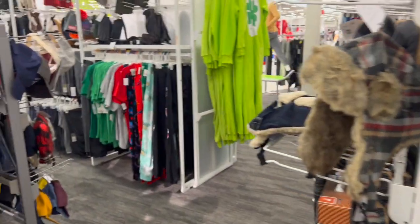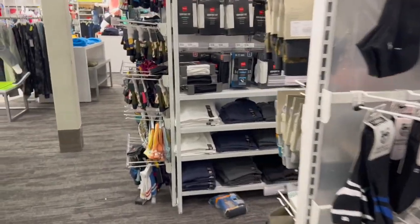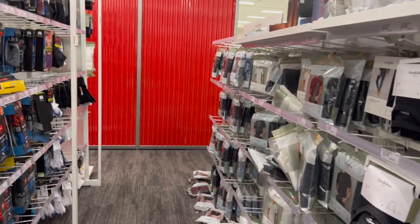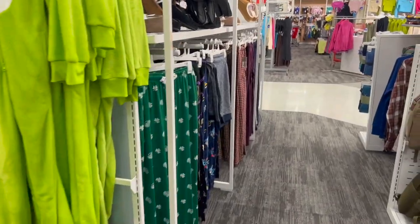But the thing with looking for clearance is you definitely gotta hunt it out. Sometimes they haven't moved everything over to the section where it should be. So definitely check out your men's section, your women's section, end caps, makeup, all that, and scan, because you never know what you may find. I thought these were sets, but they're not. They're actually shirts. So let's get started.